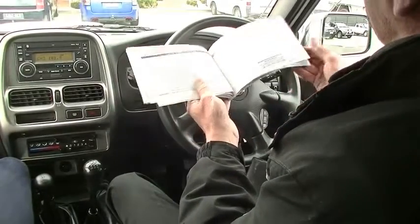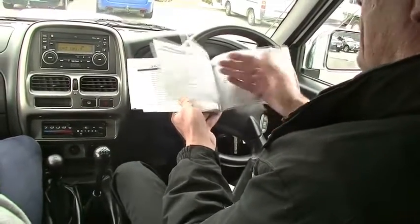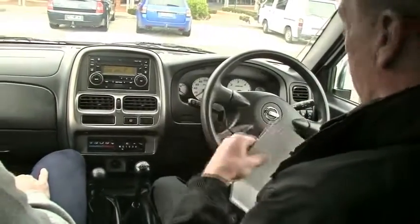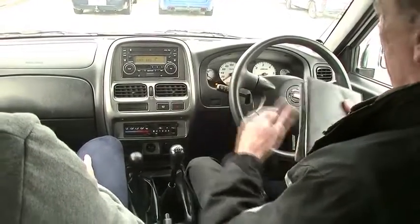I mean, the intervals for servicing are every 15, but they've actually done it every 10. The other really good thing about this car, John, is only 121,000 Ks, so in a 2.5 litre turbo diesel, really good mileage for its age. Plenty left in it. Stacks.